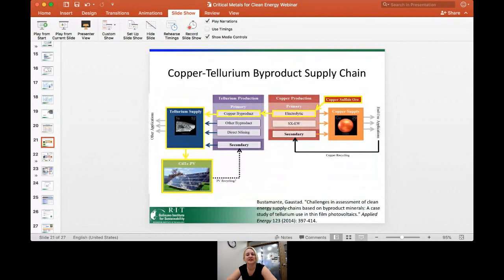So as one example of this, let's take tellurium, which is the main one for CadTel cells, which is a Gen 2 solar technology. Tellurium is produced solely as a byproduct of mainly copper production. So you can see here that we have our copper production, which can have different processing forms. Most of our copper sulfide ores are going to be electrolytically processed, but there's another type of processing called SXEW, which is an electrowinning process that's starting to be more and more the route for copper production, as well as secondary, which would be produced from recycled copper. From the electrolytic processes we start to see that copper byproduct that contains tellurium, and then that tellurium can be extracted from that and make its way into CadTel cells.